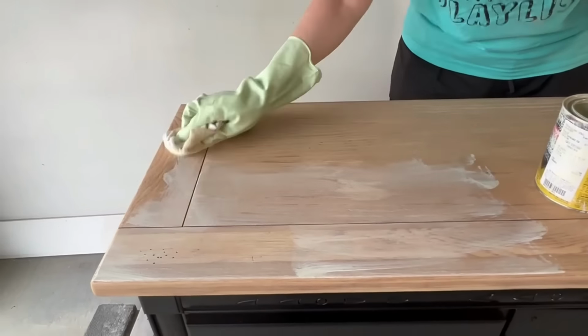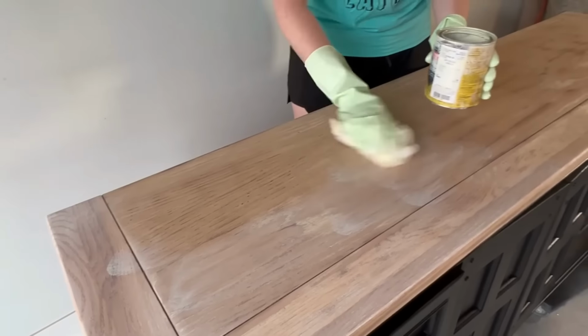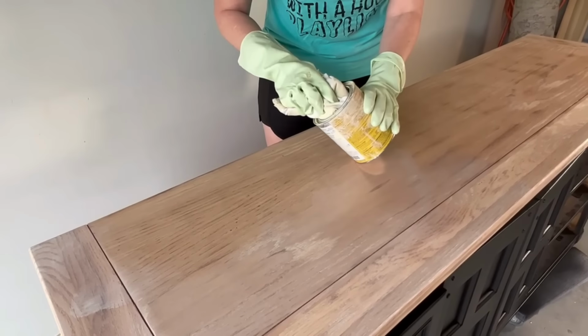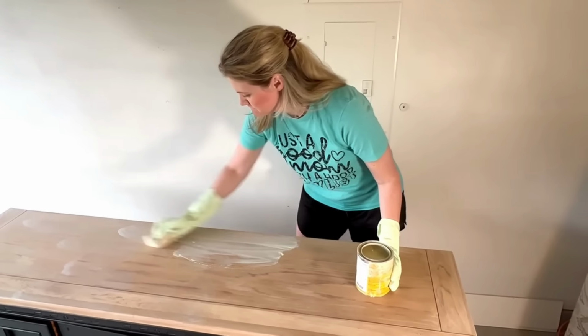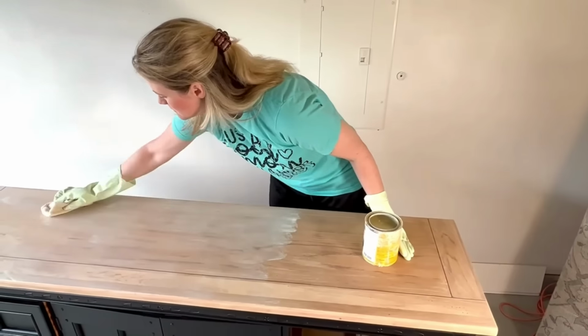I'm using a staining sponge to apply this with. It helps me get plenty of product on the top, and then once it sits for just a few seconds, I'll wipe it back to give me the desired look that I'm going for. This is similar to a paint wash or a whitewash. I just like the stain capabilities of this because it really does penetrate into the wood for a long-lasting finish.